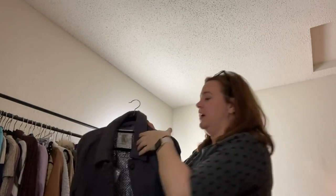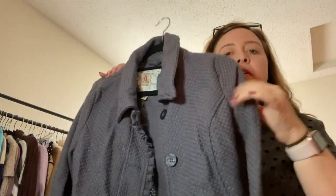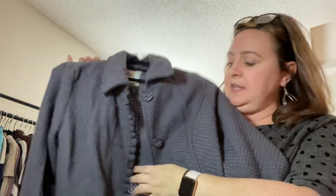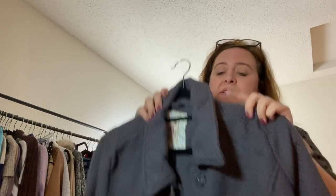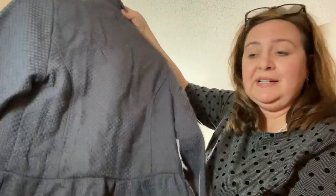All right, this is a Decree. You can see this label there. Size medium. Little kind of gray jacket. Does have the button down front. Doesn't have tags on it, but it still has the extra button attached to it. So I'd say this is probably a new without tags item. And of course, featuring the little peplum hem that I already talked about that I love.